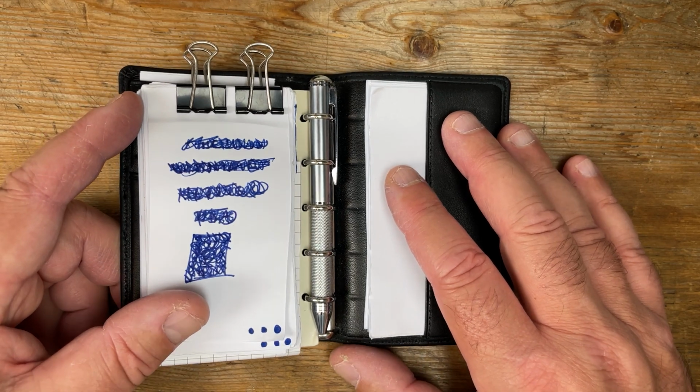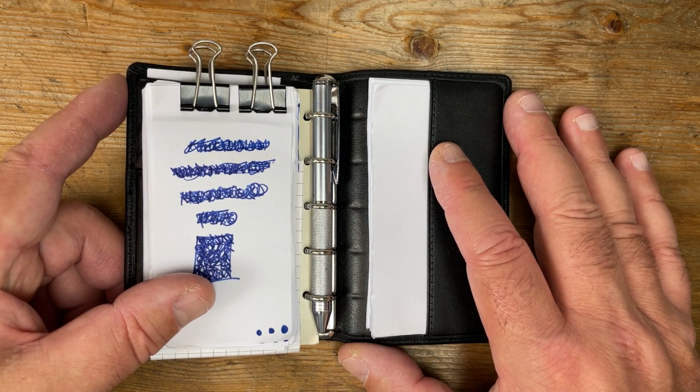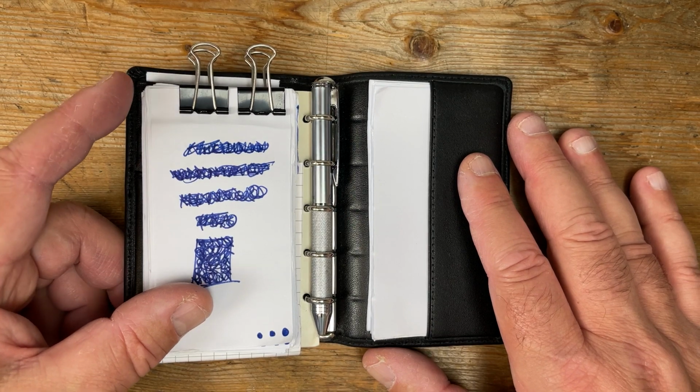If you're in America or Canada or Japan, as an example, you have that big advantage that I do not. But here in the UK, this is a very, very sought after binder.